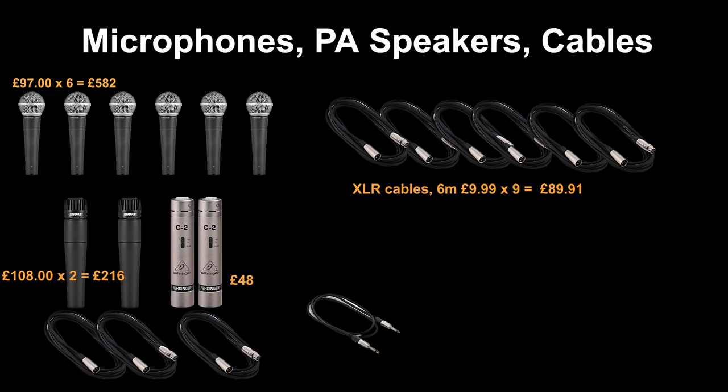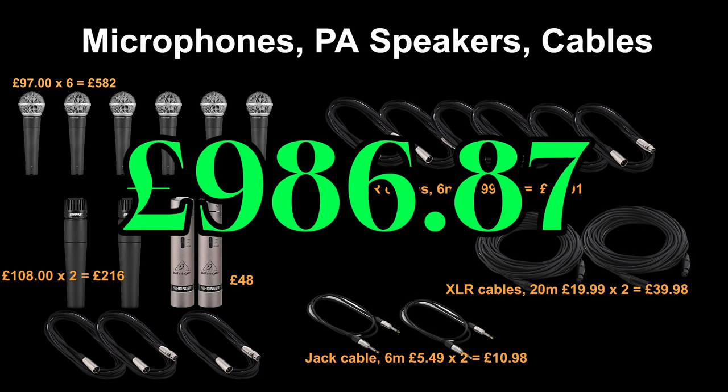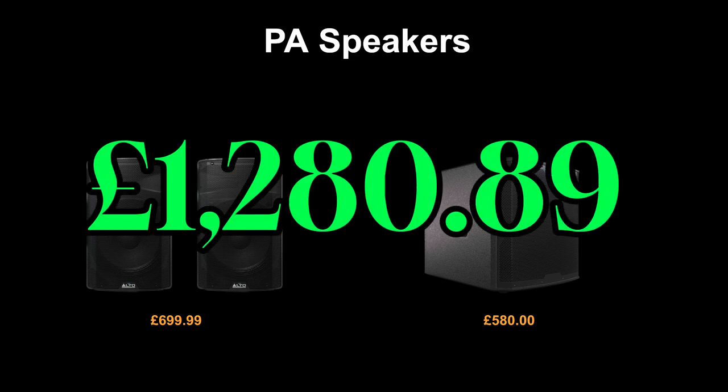2 jack-to-jacks are for the piano for stereo recording, and 2 20-meter XLR cables for the PA system. For the PA system, I've gone with the Sub-Zero P15X active system for its portability, and for the sub, I've chosen the Alto Professional TS-15S 15-inch active PA subwoofer. For starting out, we probably could do without the sub, as it may be an unnecessary investment, but I've included it as a sub helps create a fuller sound.